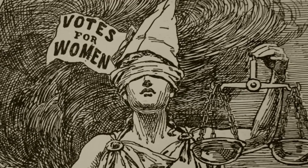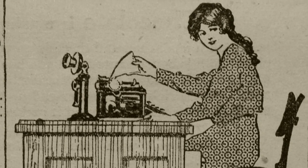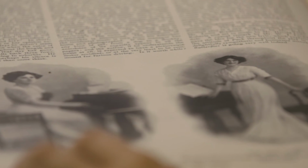Change was not just afoot in technological terms. Edwardian society was also changing dramatically. This was an age of great social reform, and above all, it was an age of female advance. Although women were still employed in service, other options existed now in factories and shops, which inevitably had an impact on the home.